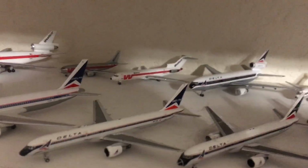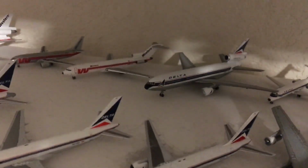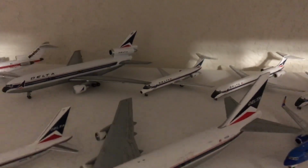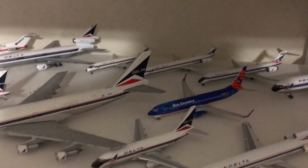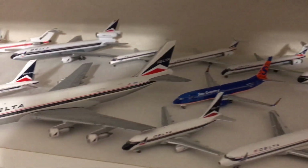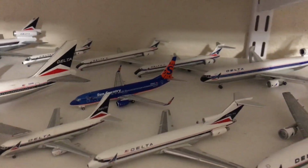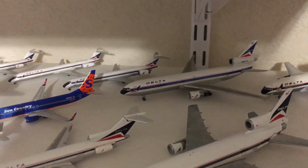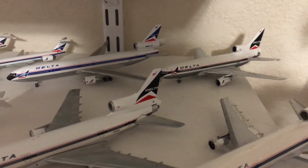Alright. And then right here, Delta DC-10 Aviation 400. Actually, that's Aurora 400. DC-9-30 Aero Classics. MD-88 Gemini Jets. MD-88, dang it, that should be Aero Classics. MD-90 would be Gemini Jets. MD-11 is Dragon Wings, and then the last Delta L1011 would be Aero Classics.